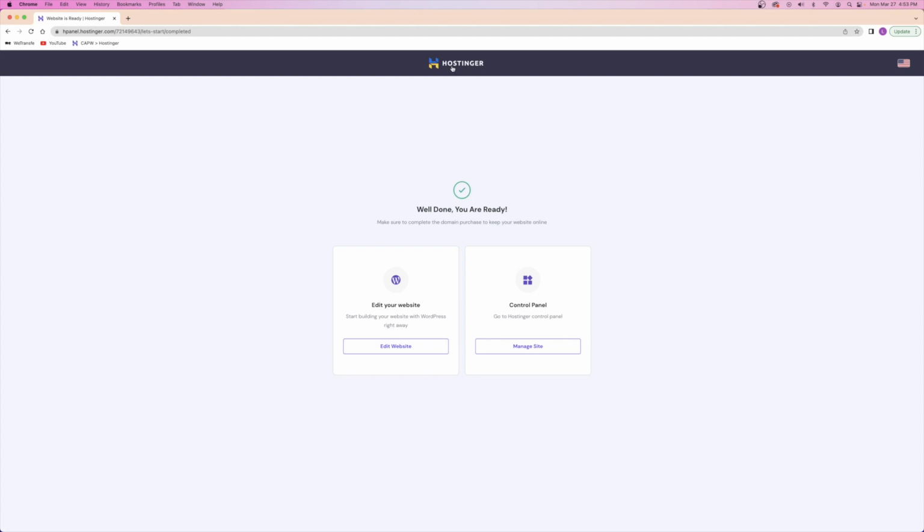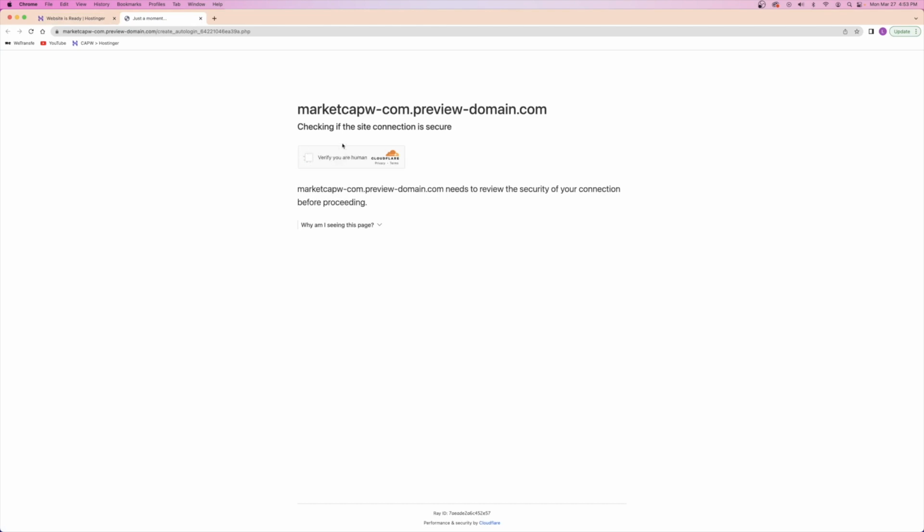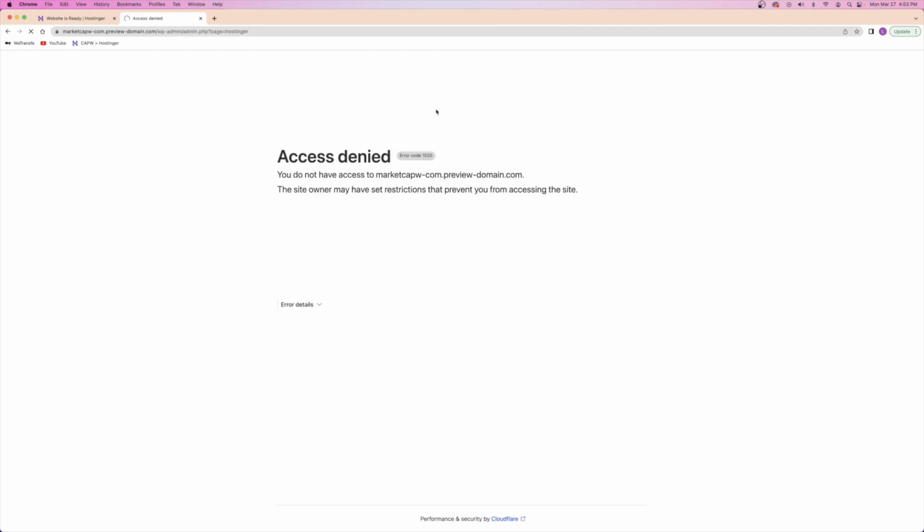All right, once Hostinger is finished setting up your website, you'll have two different options in front of you. You can either go to the control panel, which is the back end of your website, or you can click on Edit Your Website and be taken directly to WordPress, as you can see. So we're going to click on Edit Website right here. Okay, and you'll notice that it's loading a preview of my domain, and it's verifying that I'm human, which I am. You'll notice that it's a preview though, and that's perfectly fine.